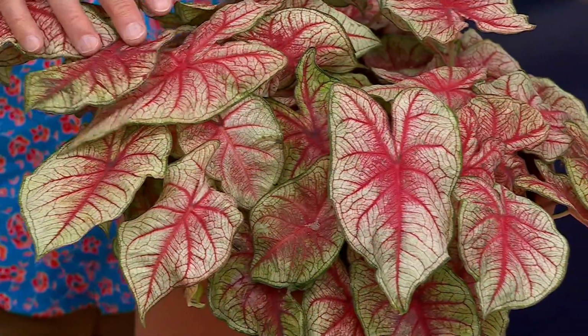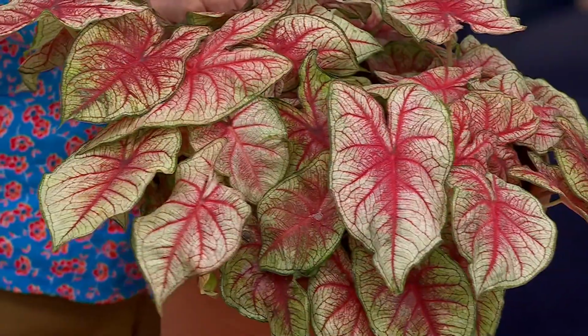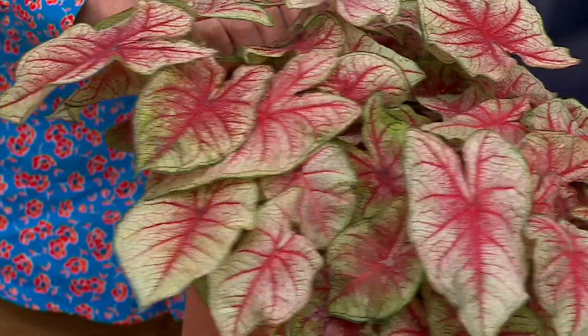I love that you are getting that gorgeous angel wing heart motif in this, and the fact that you don't have to wait for any flowers to come up. You are getting that instant color when you get this home. Right, exactly. And we have two different varieties.